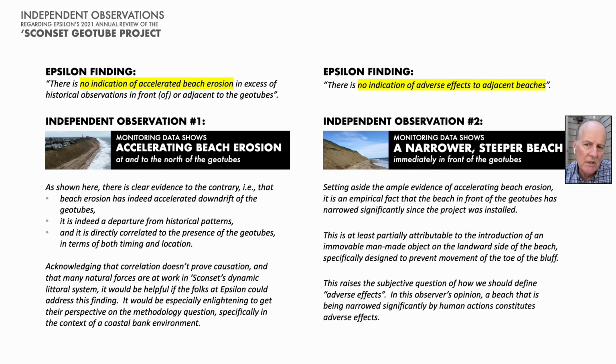And while Epsilon continues to argue that there is, quote, no indication of adverse effects to adjacent beaches, setting aside for a moment the ample evidence of accelerated beach erosion, it is an empirical fact that the beach in front of the geotubes has narrowed significantly since the project was installed. This is at least partially attributable to the introduction of an immovable man-made object on the landward side of the beach, specifically designed to prevent movement of the toe of the bluff.